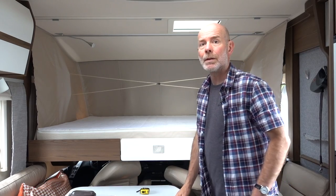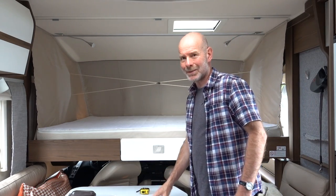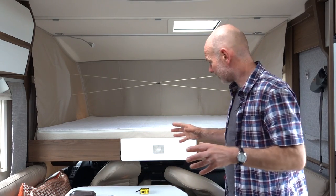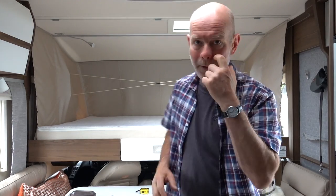Now, the one thing I have been told, can you see the table in the camera there? Is you do not stand on the table to get into the bed. You can get a ladder if necessary. And let me grab the camera.